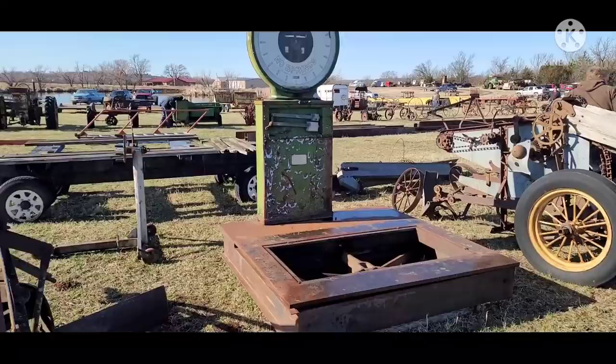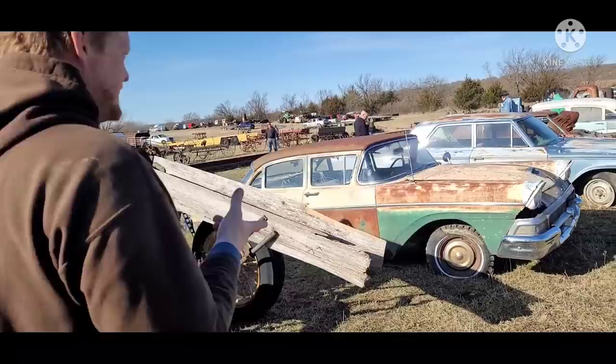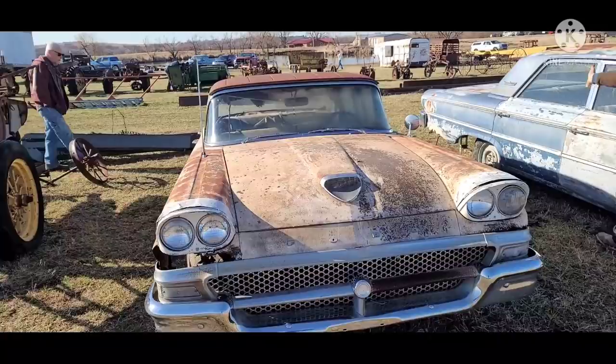That's a huge old scale. I'm assuming there's a different rear end under the 58. It's got a four lug rear. Oh, somebody's junked the 9-inch. That was the first 9-inch they ever put in. Yeah, Falcon or something.